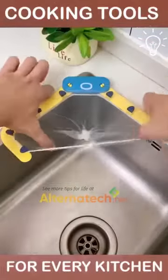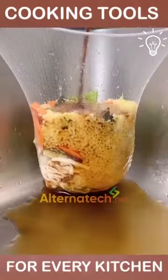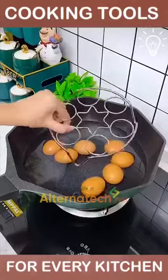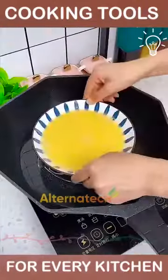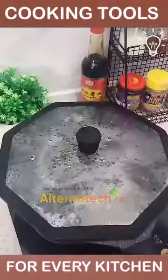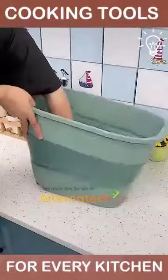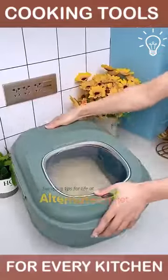Now, this little net is the best thing that will happen to your sink. What an easy way to boil eggs! A foldable container that holds your food is worth having.